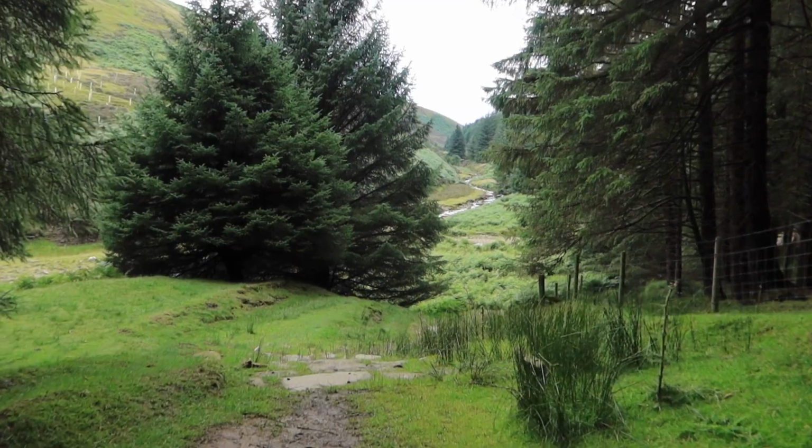Or you can just do what I've done and park up in the Snake Plantation car park, which is further up. And again, there's a generous number of spaces up there, but again, it does get quite full.